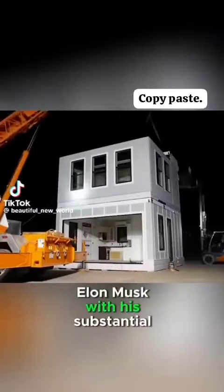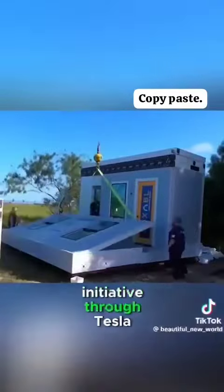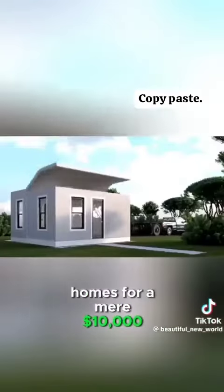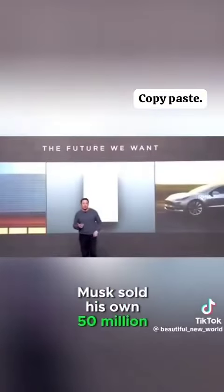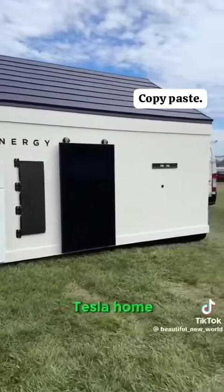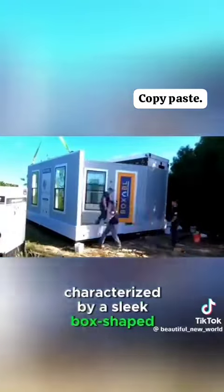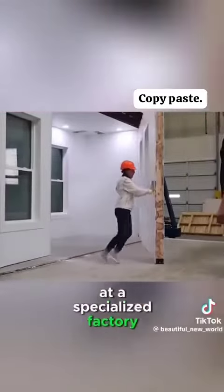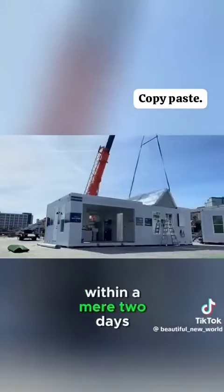Elon Musk, with his substantial fortune, has launched a groundbreaking initiative through Tesla, selling fully furnished homes for a mere $10,000 each. In a symbolic move, Musk sold his own $50 million mansion to reside in the inaugural Tesla home. These homes, characterized by a sleek box-shaped design, are manufactured in modular parts at a specialized factory, transported by truck, and assembled on site within a mere 2 days.